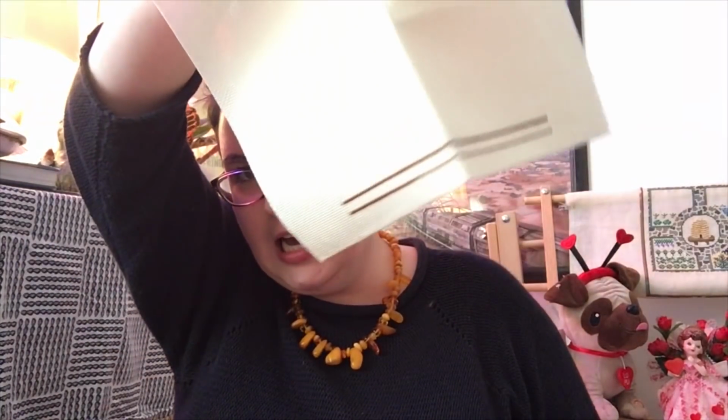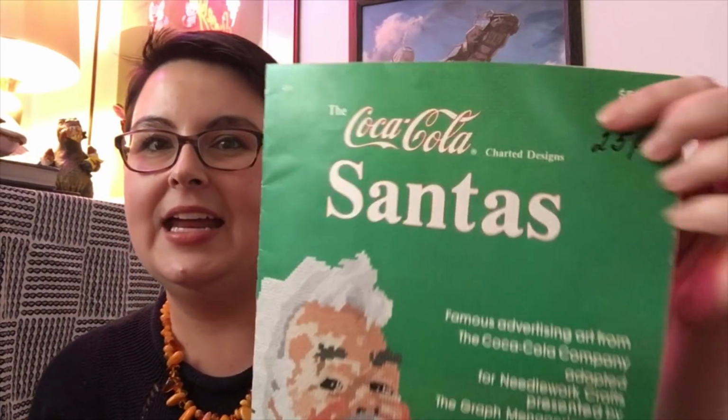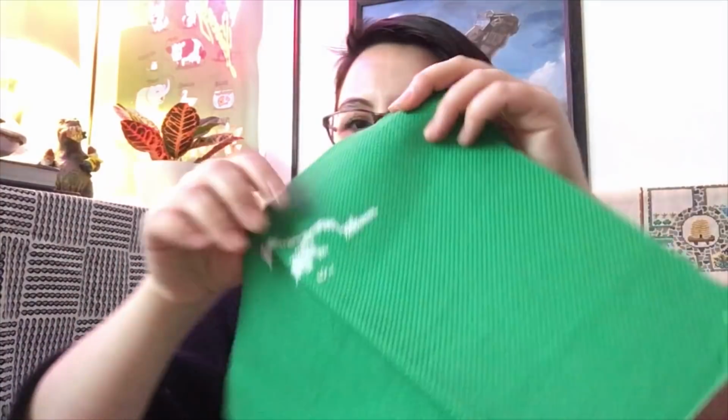This has been started on Aida. We got one line down the center. So I think this needs to get home to somebody that likes to fish. And then I'm so excited about this one. Coca-Cola Santas. Yes, please. I paid 25 cents for it. It came with the green Aida, and someone, again, had started stitching.